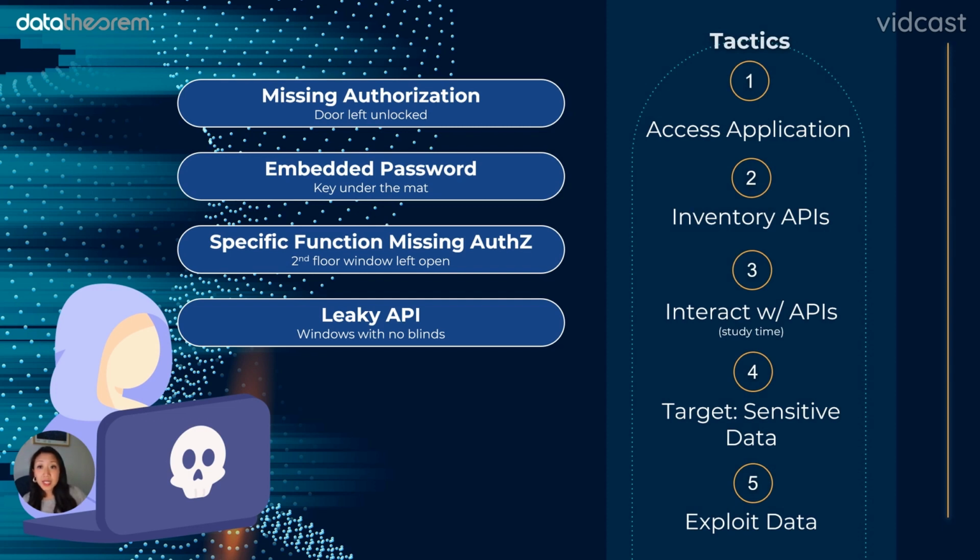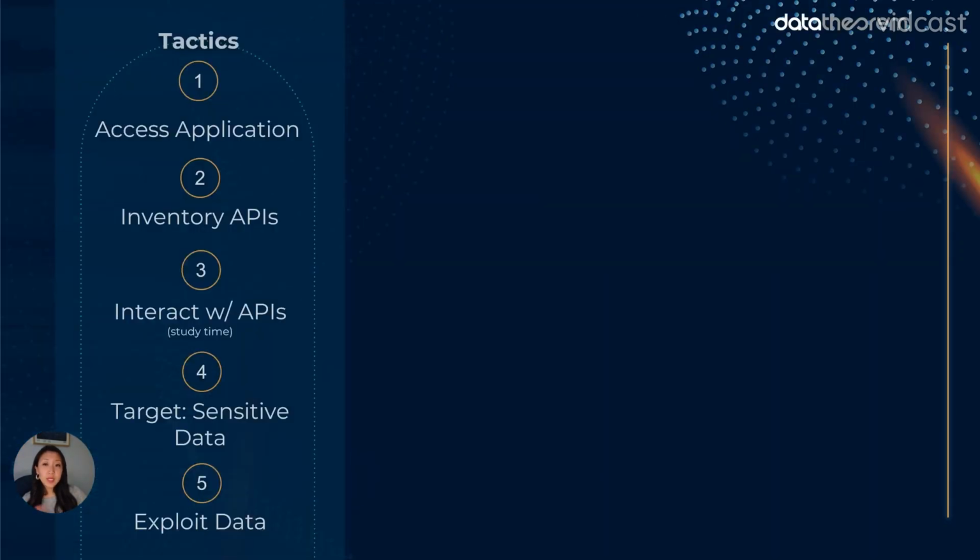Let me access that application. Let me then inventory the APIs, interact with them, see what I can get. And if there's any sensitive information, we're going to target it and then exploit it. So let's walk you through exactly what that looks like. We're going to put our hacker hat on and show you how a bad actor accesses the information they need to get into your system.